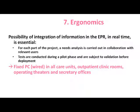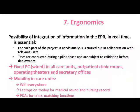So we have fixed, meaning wired, PCs in all care units, outpatient clinic rooms, operating theaters, and secretary offices. So the idea is really that when someone needs access to a patient record, he or she will have access to it. Now in care units, we have mobility, so we have wireless, Wi-Fi everywhere, laptops on trolleys for medical rounds and nursing records, and PDAs for cross-matching function. So there are mainly 3 ways to access: wired fixed PCs, laptops on trolleys connected through Wi-Fi, and PDAs for cross-matching functions.